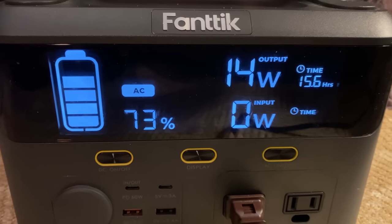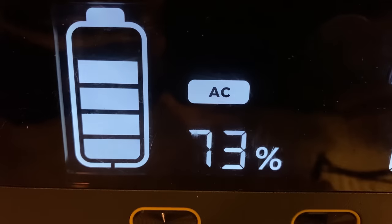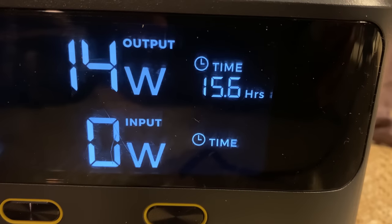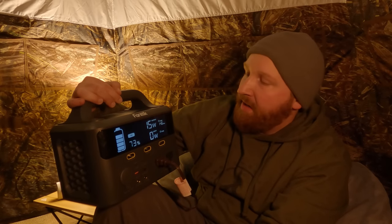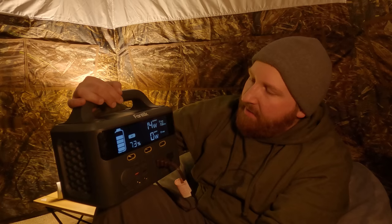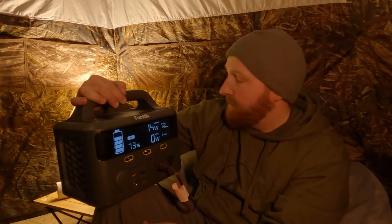And it's got this really nice display on it, which I really like. It tells you the battery percentage and how many watts you're outputting. You can also charge it at the same time that you are discharging it, so that's a nice feature. This lamp right here is pulling 15 watts, and it looks like I can have about 14 or 15 hours of runtime if I were to just leave this thing on, which is pretty cool.